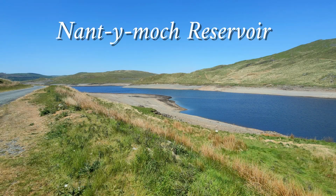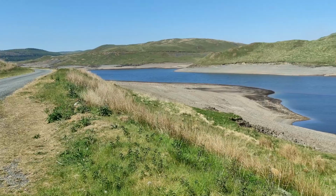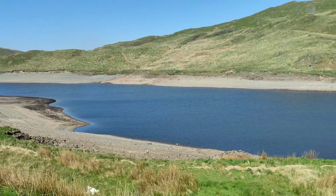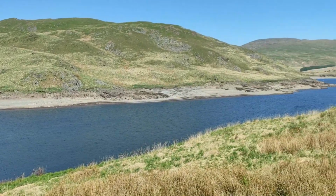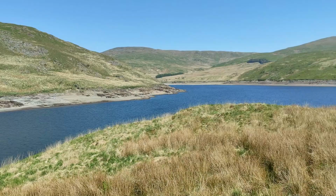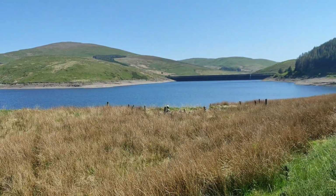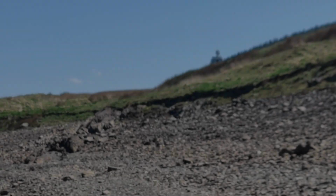So this is Nant-y-moch Reservoir. At the end of this video, or rather 12 minutes into this video, I've added some dashcam footage of the drive from the village of Talybont up to this reservoir. It's a fantastic drive. There's an amazing amount of park-ups, potential park-ups and motor caravans. So I've just left it on as a bit of footage. It's a nice run.